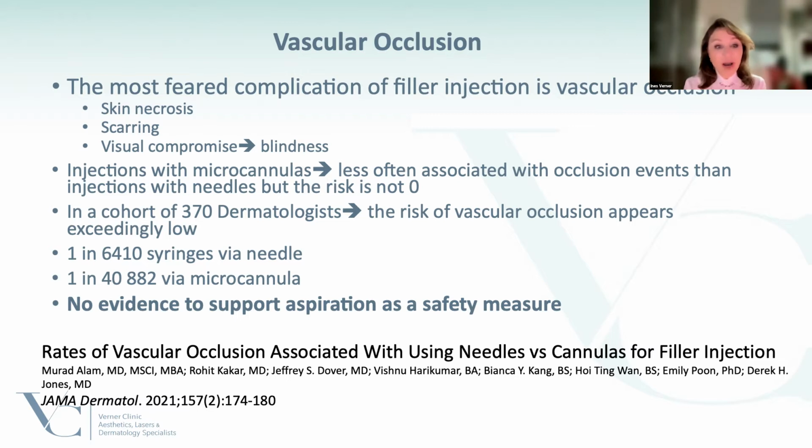Now, what was found is that even when doctors use a cannula, there is a risk for vascular occlusion. It is, of course, more rare than with the needle, but the risk is not zero even if you inject with a cannula. So this is very important to understand, that there is never a zero risk, and that we always risk an intravascular injection.